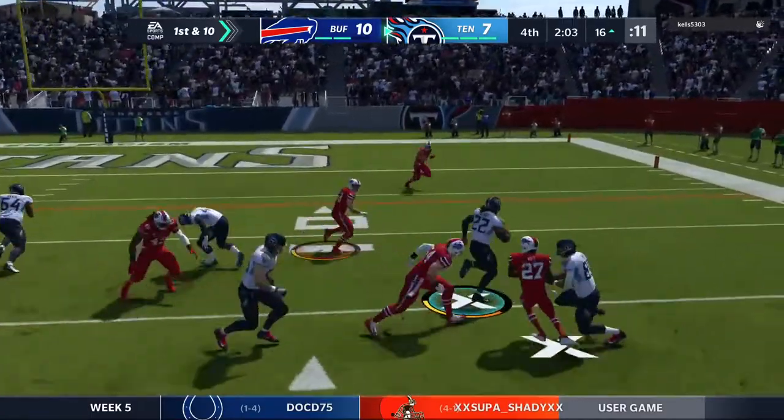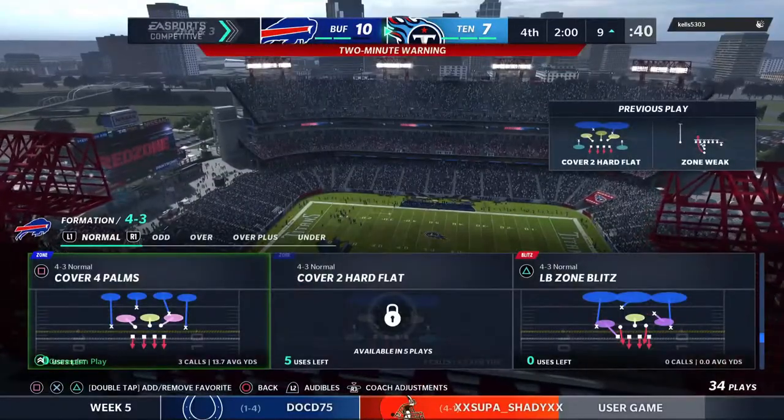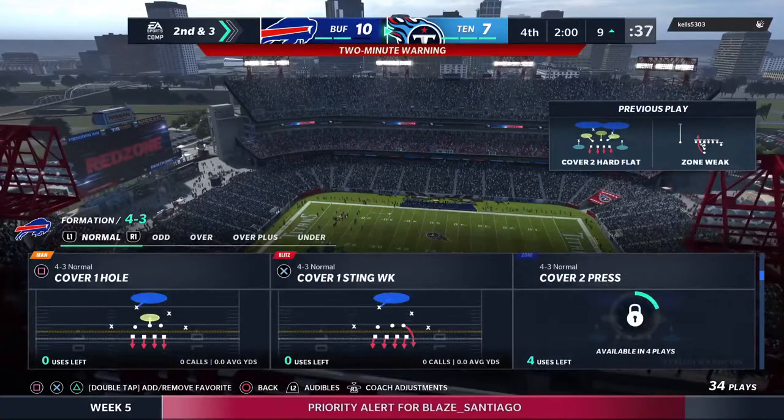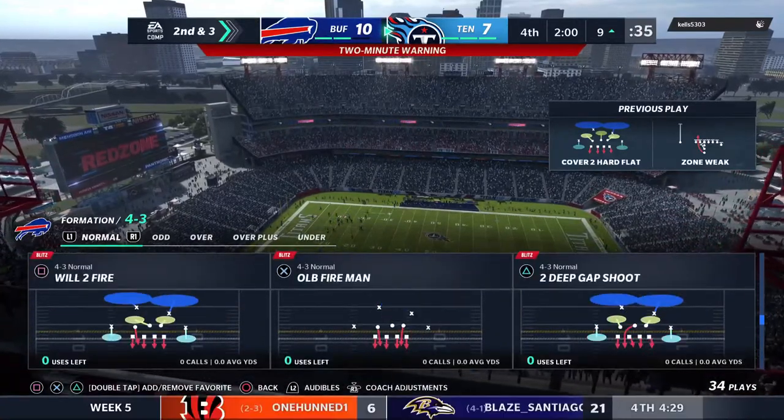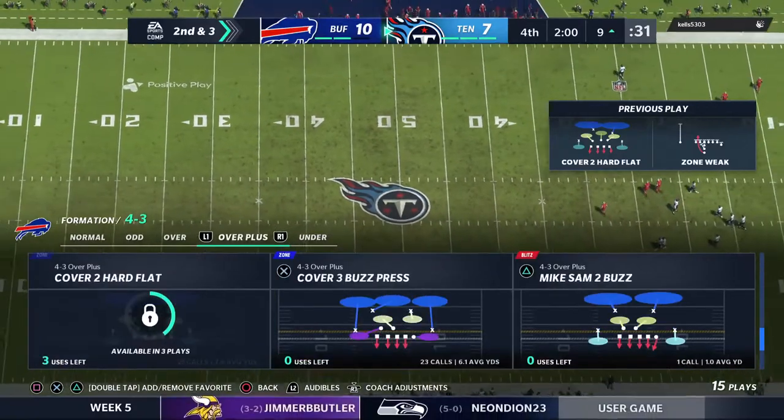First down carry for Henry. And he'll be taken down after a pickup of about seven as the clock will stop here for the two-minute warning. 7 yards on the pickup there, and it'll leave him with a second and three at the 9-yard line.